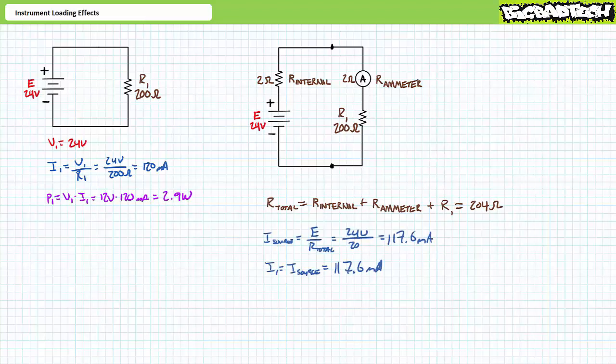An application of Ohm's law demonstrates current through the system will be roughly 117.6 milliamperes. Another application of Ohm's law demonstrates that V1 will be 23.5 volts. As a result, R1 consumes 2.8 watts of power. You will again note in comparison to the ideal scenario, observed voltage across and current through and power dissipated by the load resistor are less than our ideal calculations initially suggested. This being said, it's really not that bad.